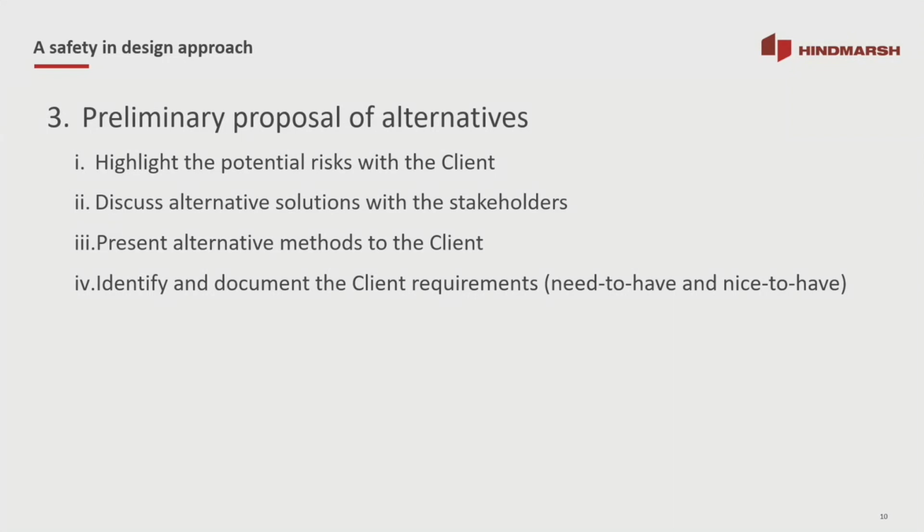Working with our specialist subcontractors and our geotech engineer, we put together some preliminary sketches and images and the likes to demonstrate what the alternative methods might be. And we worked through those with the client, presenting them in a fairly informal way, using a PowerPoint presentation, even just like this one, just to highlight what they are.